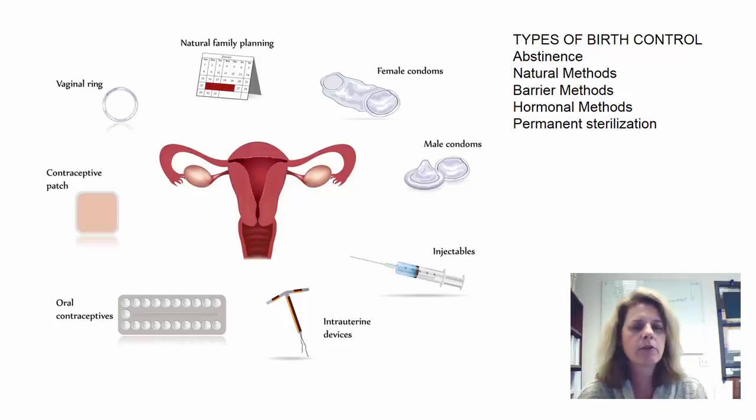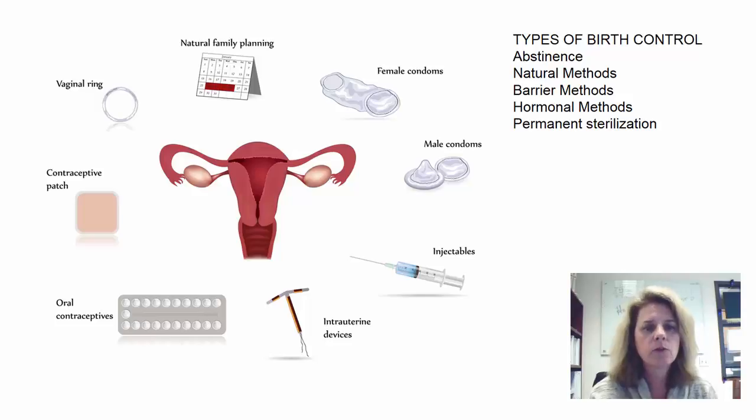So when we think about birth control, we can really divide it into five types. And I'm going to talk more about birth control from a female point of view, but we will also talk about male birth control as well. So the first one is just abstinence, which is no sex. So just no intercourse, no copulation. So no sex.